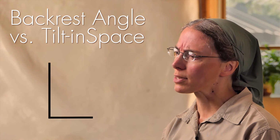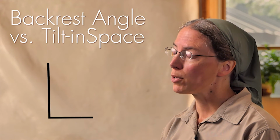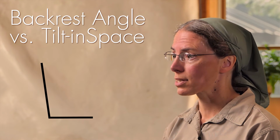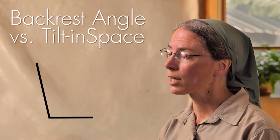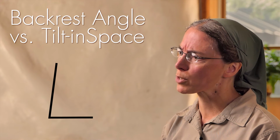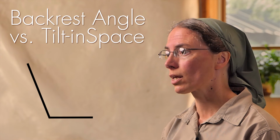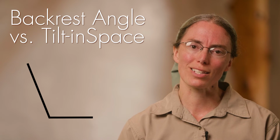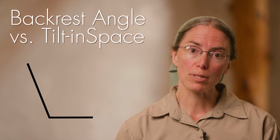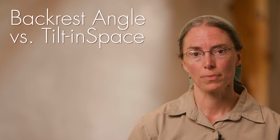Let's underline the difference between backrest angle and tilt in space. Moving the backrest to open the seat angle creates a recline. Closing the seat angle reduces the angle of the hips and supports a forward lean. We know from research that a reclined position can increase extensor tone when the seat is horizontal. Expert opinion suggests this may also contribute to shear forces on the skin.